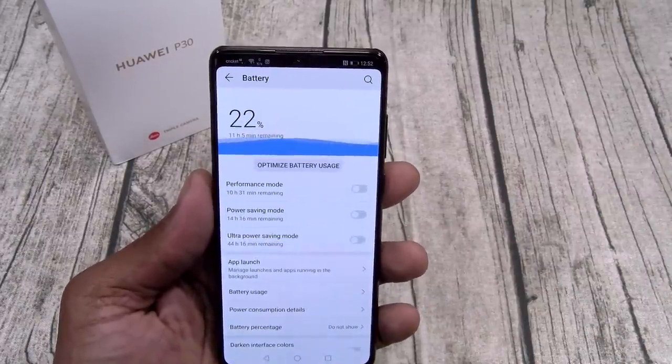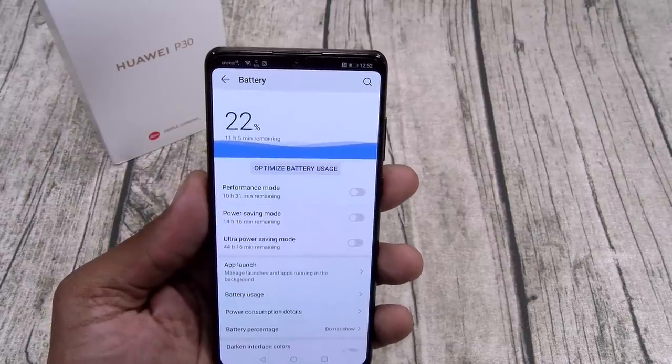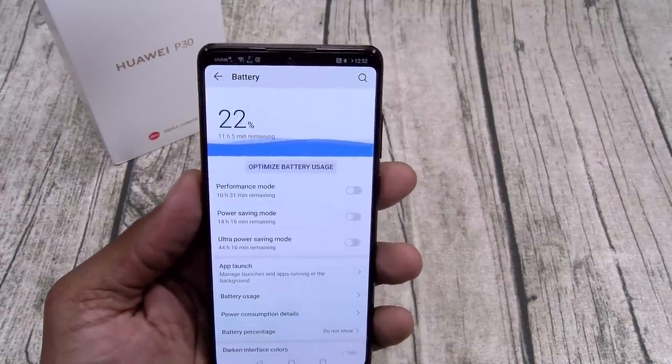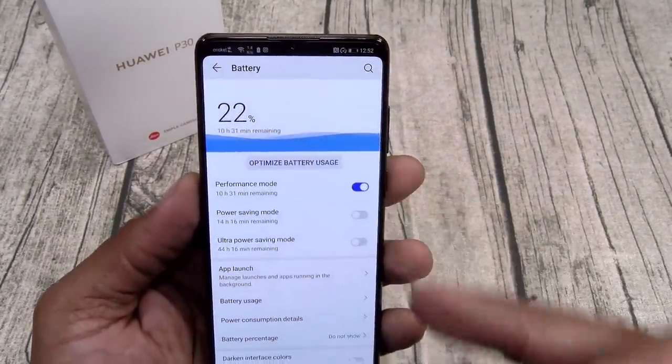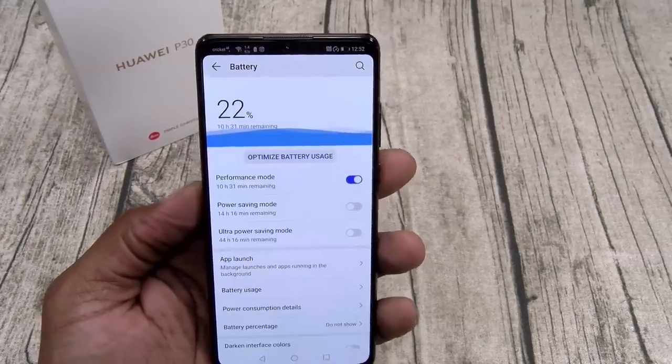Battery. All right, so 11 hours and 5 minutes left. 22% battery. Let's put on performance mode. All right, keep your phone running nice and fast. You see it decreased a little. Now it went down to 10 hours and 31 minutes.